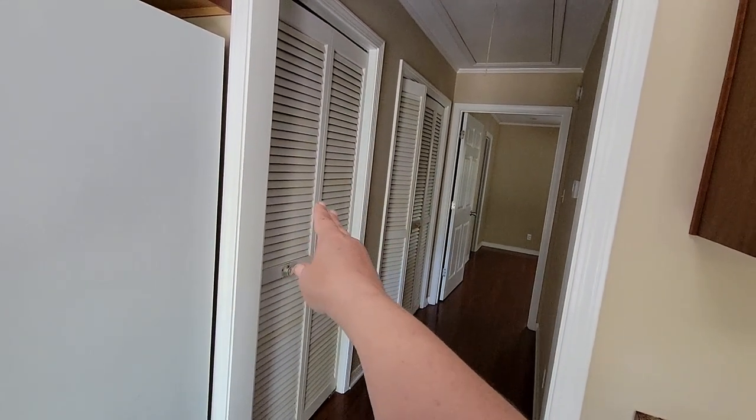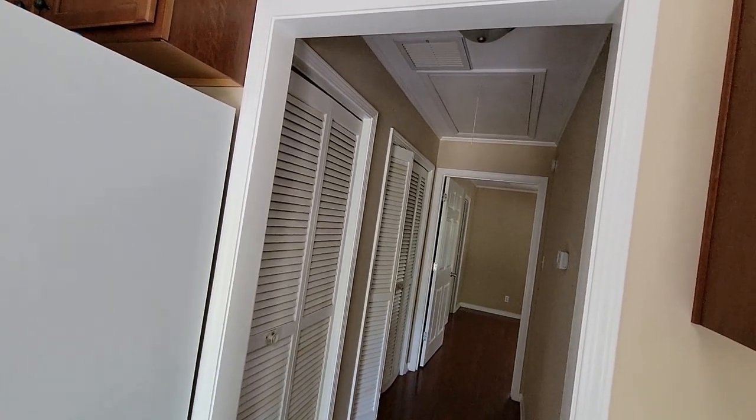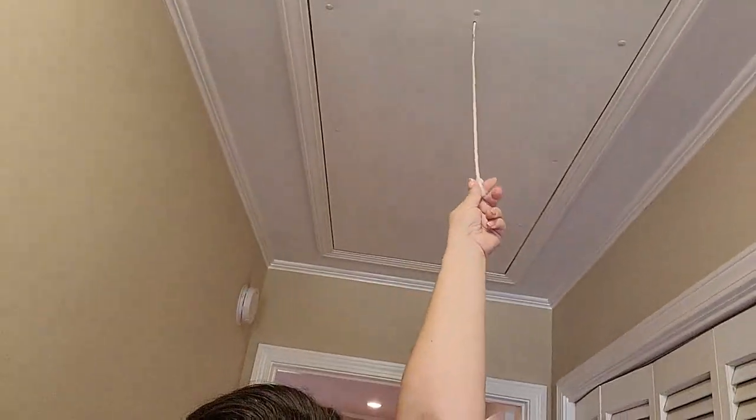Hall with pantry, washer and dryer, master bedroom, master bathroom. Entrance to the attic. I have a funny story to tell you. You see this attic access, you know? If you pull the string, you can get a ladder and climb to the attic to see what's going on there, put your boxes. One time I pulled that string and red feces fell on my head. Oh, that was so nasty.